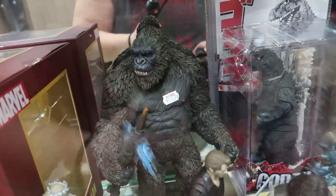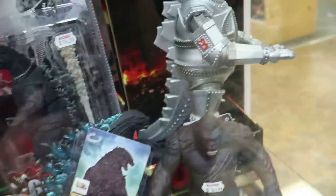Yeah, there's some super cool stuff in the case here. Look at that Kong. That Mechagodzilla.